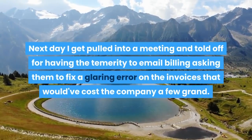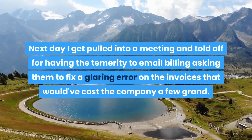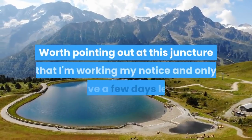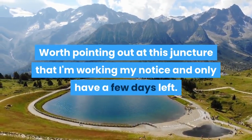Next day I get pulled into a meeting and told off for having the temerity to email billing asking them to fix a glaring error on the invoices that would have cost the company a few grand. Worth pointing out at this juncture that I'm working my notice and only have a few days left.